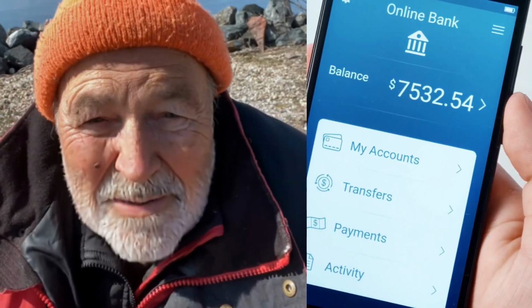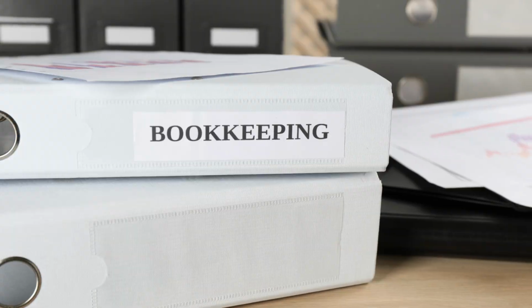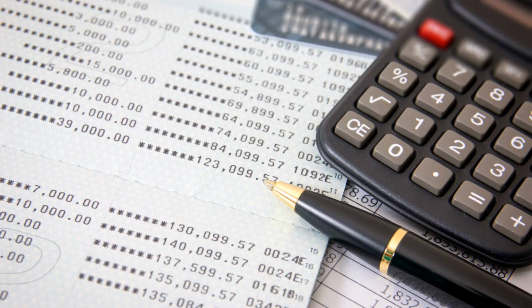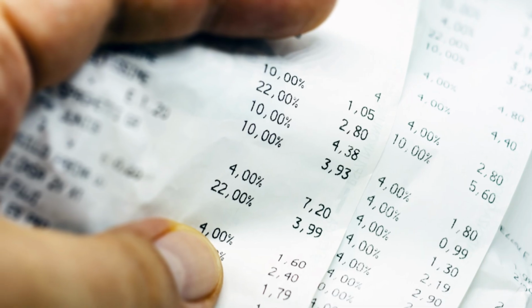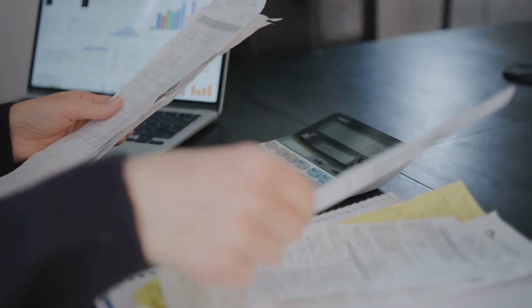Ever checked your bank balance and thought, that can't be right? You're not going mad, and there's actually a proper accounting process to sort it out. It's called bank reconciliation, and it's basically double-checking that your records match the bank's records. Think of it like comparing your shopping receipt with your bank statement. You want to make sure everything adds up.